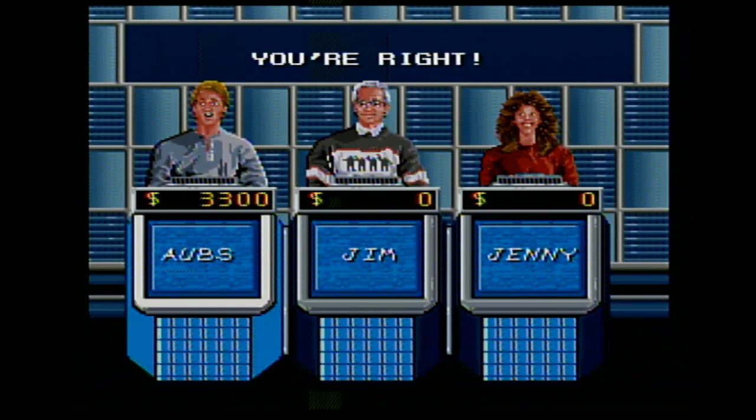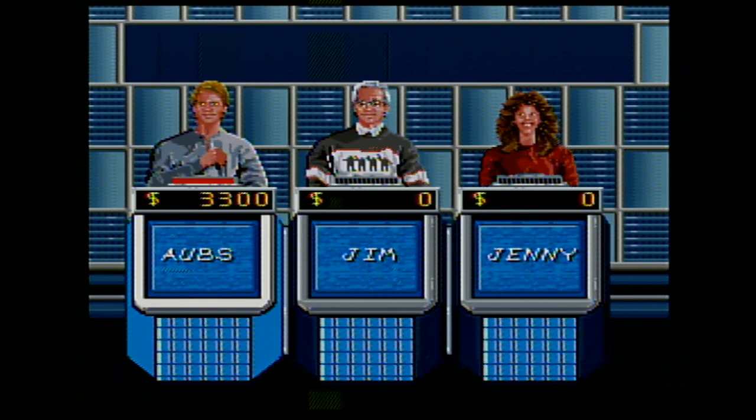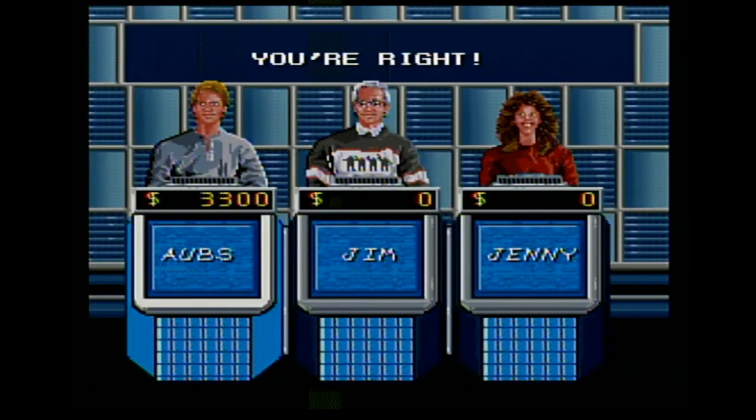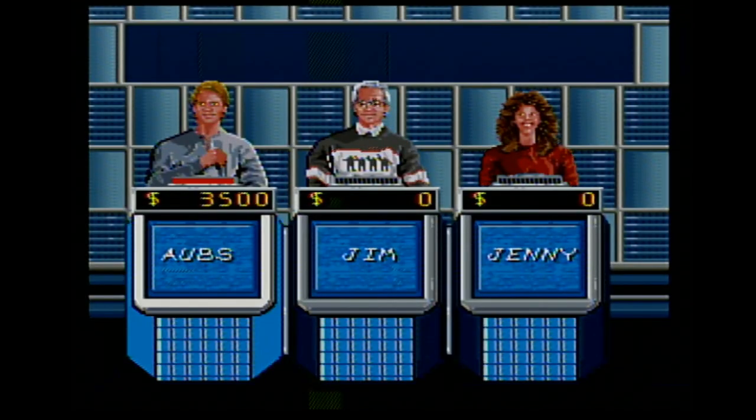The home for 200, please. The answer is the food elevator named for the silent service it provides. What is a dumbwaiter? Let's go with the home for 300, please. The answer is tuber that soaks up excess salt when added to your stew. What is the potato?